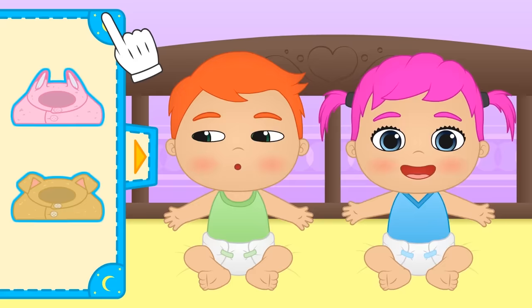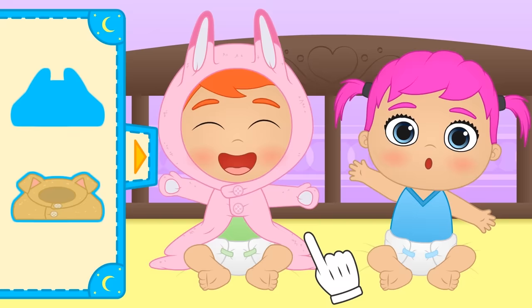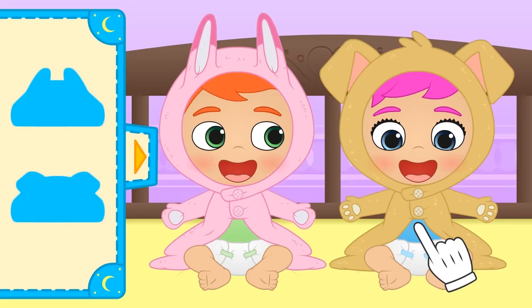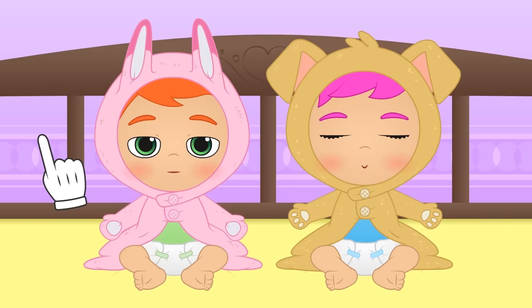Wait! This one's for you, Alex! It's a bunny! You look so cute! Yes, there's one for you too, Lily! What could it be? Ooh, it's a doggy! That's right! You're just like Max and Ruby! Aw, you're so sleepy, Alex. I won't even need to sing you a lullaby tonight.